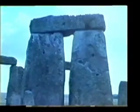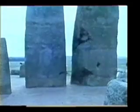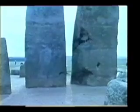The archways, 20 feet high and only 1 foot wide, too narrow to walk through. Then why were they built? The astronomers answer, to look through at heavenly bodies.